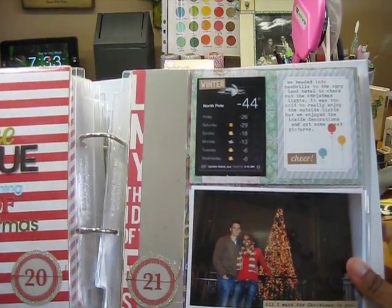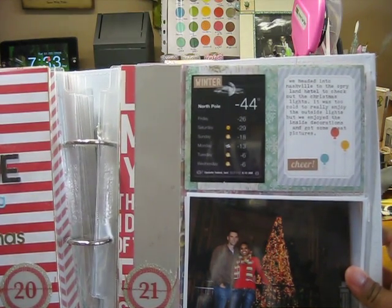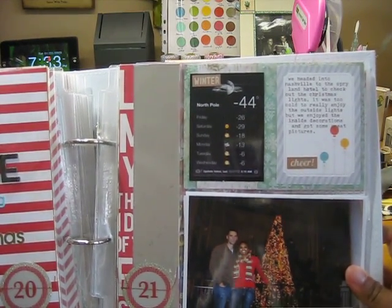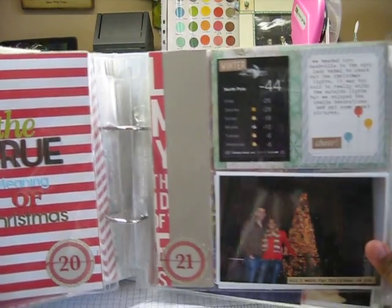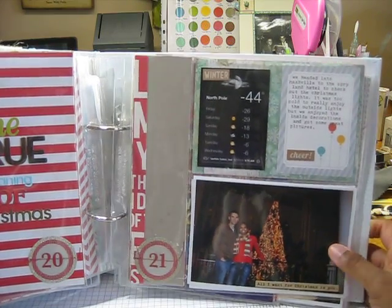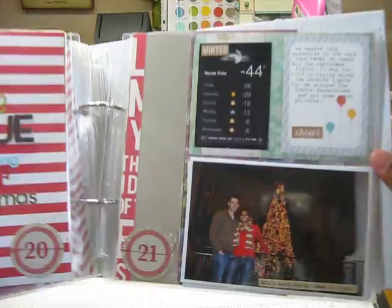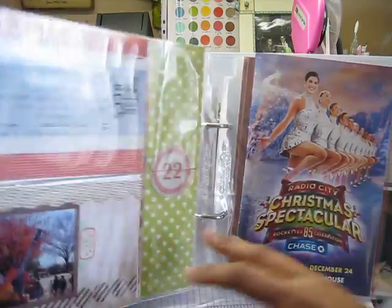And yeah, I still love everything about Alaska, including the extremely cold weather. And then also this night, we went to the Opryland Hotel, which is by the Grand Ole Opry. Like I said, I live in Nashville, or just outside of Nashville, and we took a picture by their Christmas tree. So there's that. So that was the 21st.